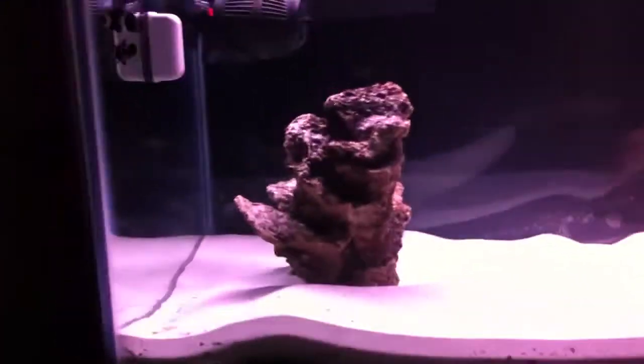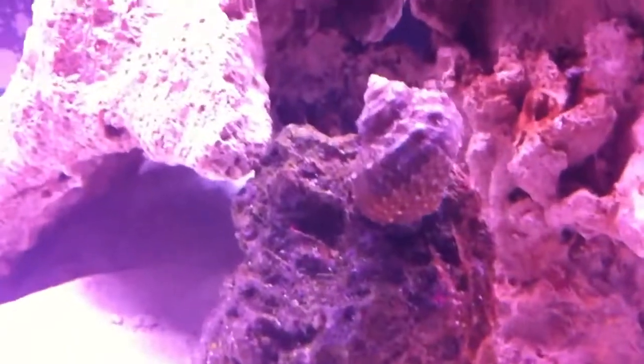Also, I added 3 turbo snails just to take care of any algae that decides to pop up. There's one right there. There's another one, and the other one's somewhere in the tank, somewhere in this rock formation.